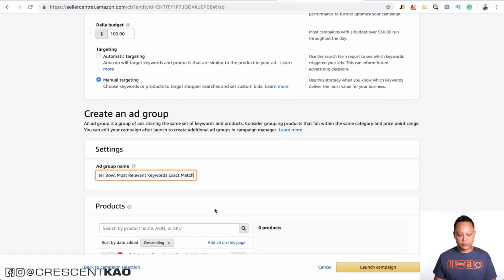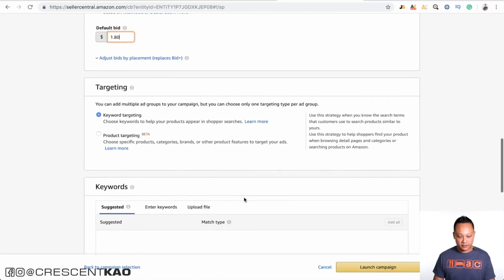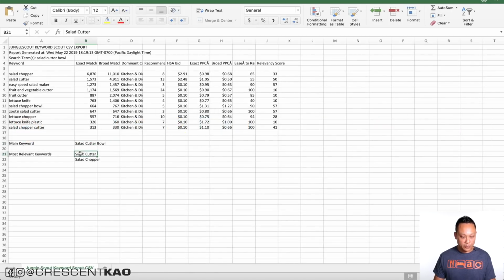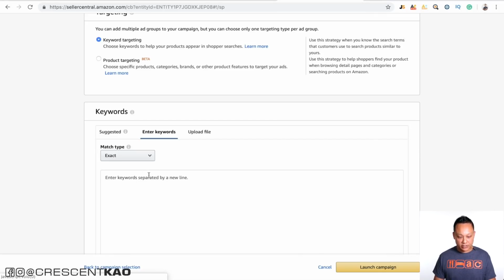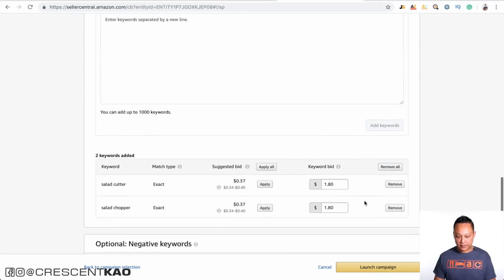And again, you're going to choose your product from this list. Choose dynamic bids up and down. And for the default bid, we're going to put the same at $1.80. Again, we want to overbid this so that we can win as many of these ad bid placements as possible. All right, because we want to generate sales. And then again, you want keyword targeting. We're going to enter keywords. We're going to go to Excel and copy our most relevant keywords, which happens to be these 2 here. Choose exact match and paste them here. Okay, add keywords and then launch the campaign.